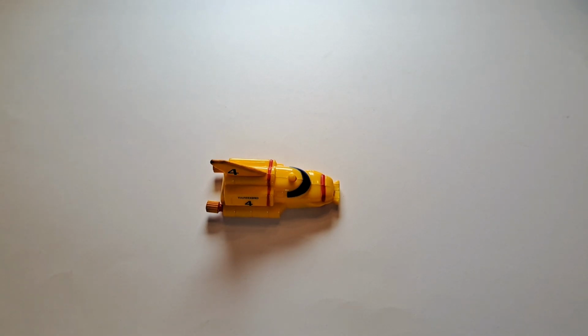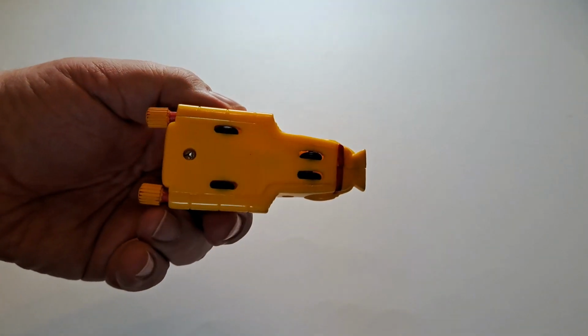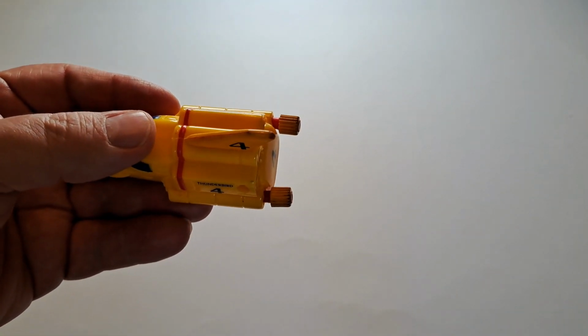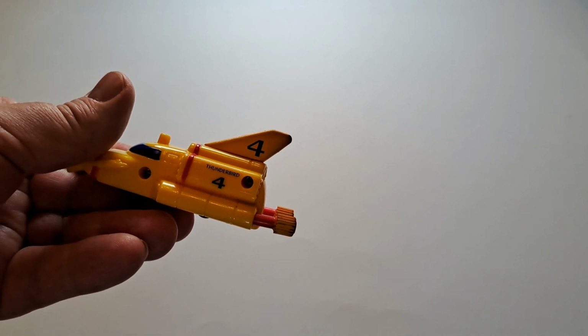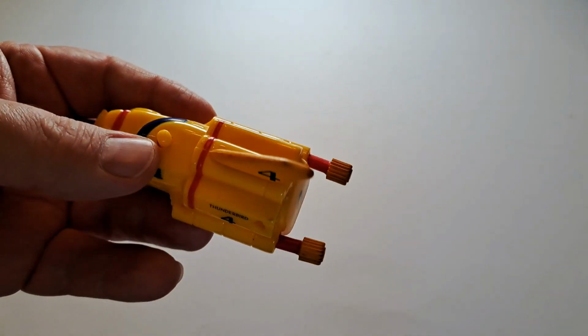Now, this one I'm not sure about, and again, you might be able to help me in the comments here. This is Carlton era, but as far as I know, this isn't the official Carlton era pod, nor is it a pullback. It has wheels, but it's not a pullback. What it does do is have this little action. So you press a button on its top, and the thrusters pop out a little bit further, and that's it.